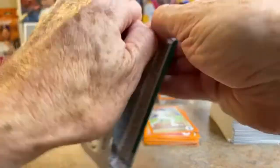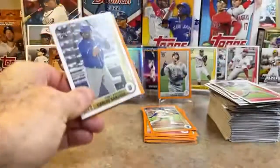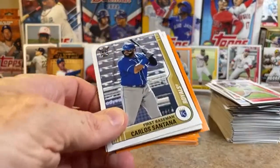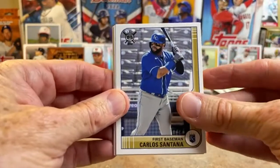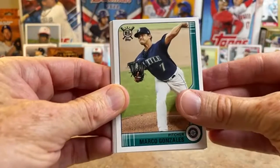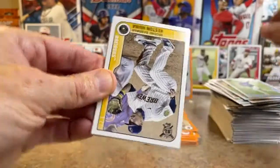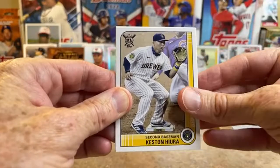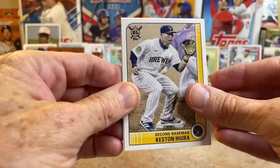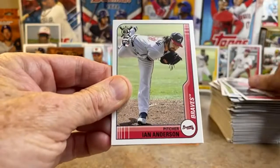Let's get one more nice card for Thomas. I'll have these in the mail for you tomorrow, Thomas. Drop them off at the old post office. Carlos Santana, Marco Polo Gonzalez, Brett Phillips highlights. And then you'll also have a tracking number that will come with that, so you'll be able to see where that package is until it reaches your doorstep. There's Keston Hiura, Nelson Cruz, Ian Anderson.